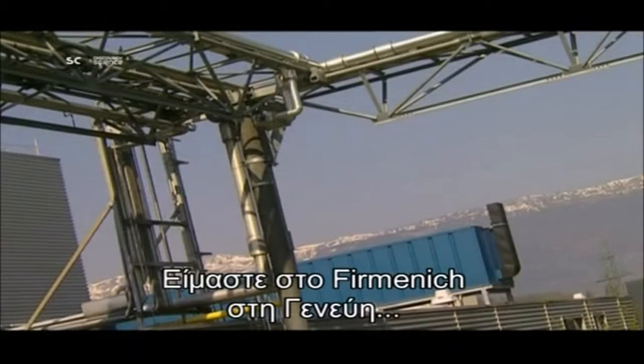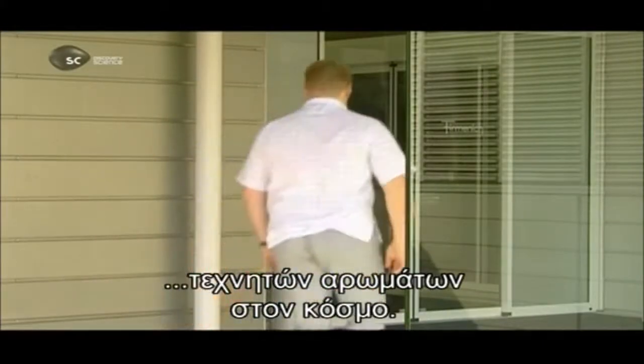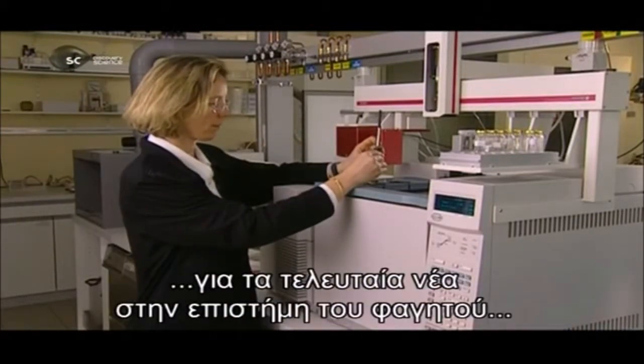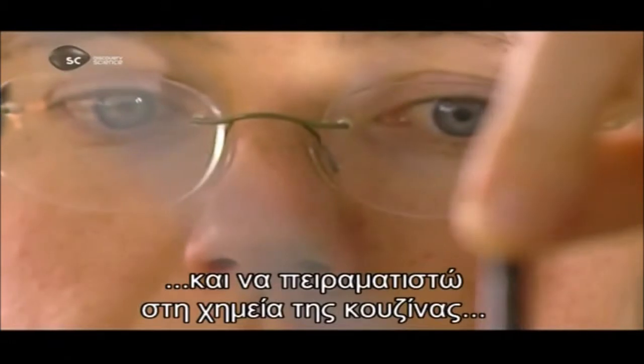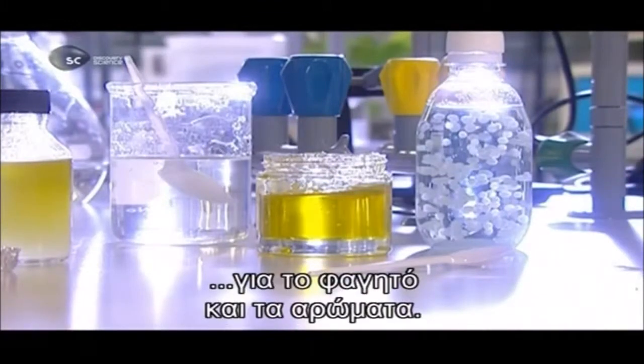This is Firmenich in Geneva, one of the world's biggest manufacturers of synthetic flavours. I come here whenever I can to catch up on some of the latest research into the science of food and experiment on kitchen chemistry with scientists here. And this is one of my favourite labs in the Food and Flavour Expertise Centre.